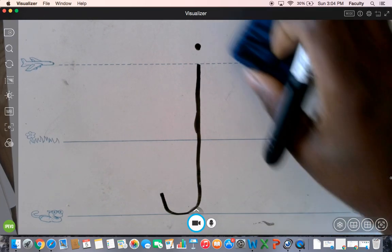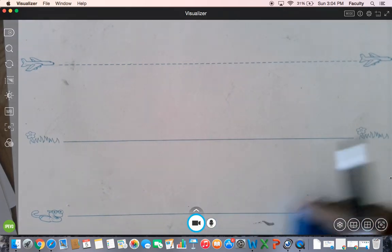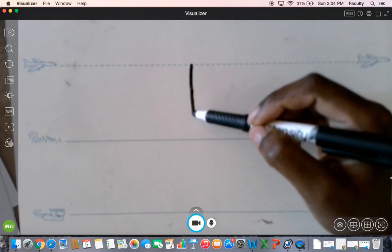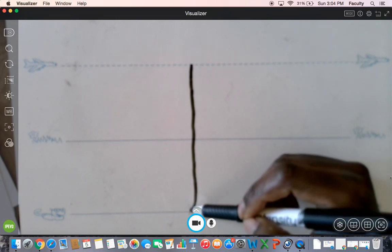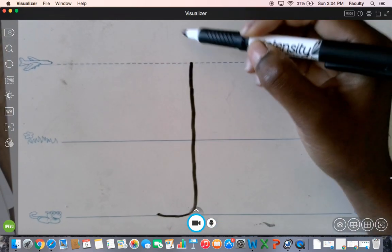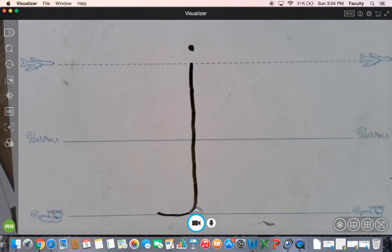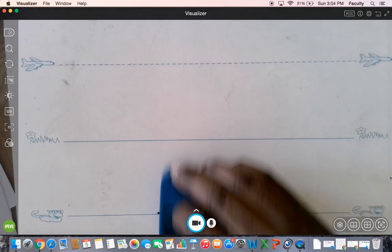J, jug, j. So once again, we're going to point to the plain line, go all the way down to the worm line and make a curve, add a dot. J, jug, j. Now, let's get into writing a few words.